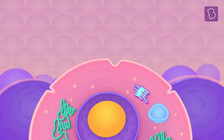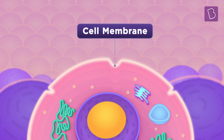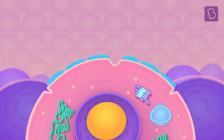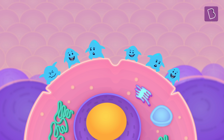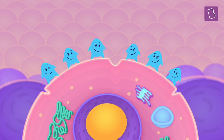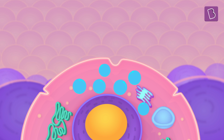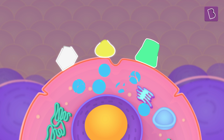The cells in our bodies are protected by the cell membrane. This special membrane is semi-permeable, which means it is like a chain link fence, only letting certain things of a certain shape and size pass through it, like water and very tiny molecules, but impermeable to particles which don't have the proper size or shape.